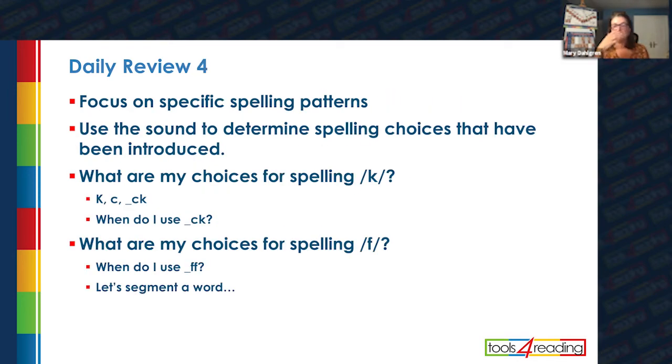Okay, another little practice here. Focus on specific spelling patterns. I brought that up with the V and the VE spelling, but use the sound to determine the spelling choices that have been introduced. For example, with the K sound, when do I use K? When do I use C? When do I use CK? What are my choices for spelling the sound?